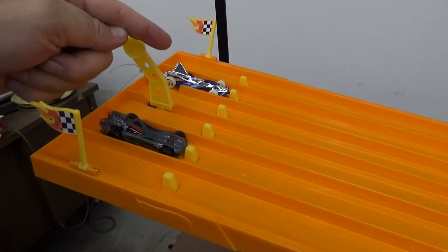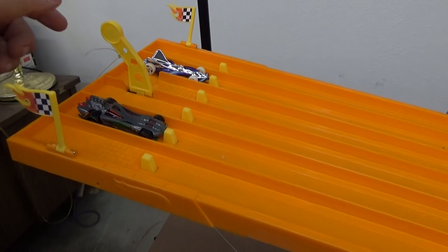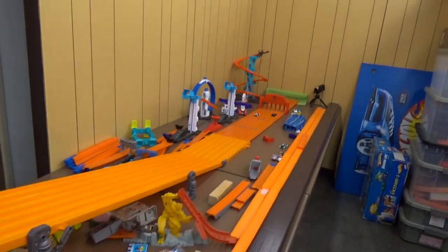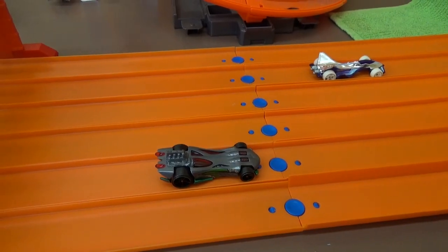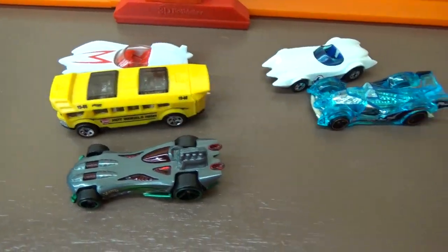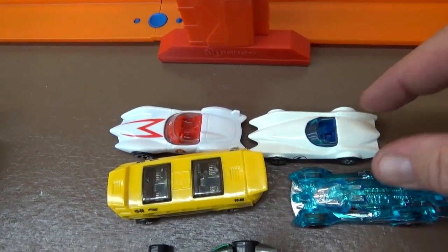Isn't that the third time that this lane won the first time, and then in the relays this lane won? Let's see if it happens again. Sure enough, Power Bomb wins. Thank you for the interesting suggestions, because these were kind of two-speed racer cars.